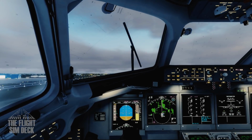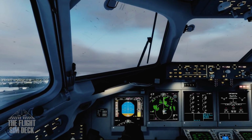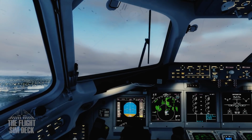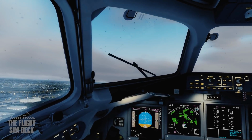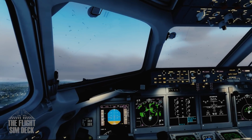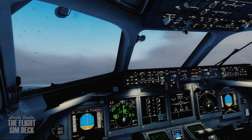Right, gear up. Always love the gear sound in this aircraft. And wave goodbye to Seattle as we're climbing up through the skies. I'm going to go ahead and get the windshield wipers off. They've done their job.